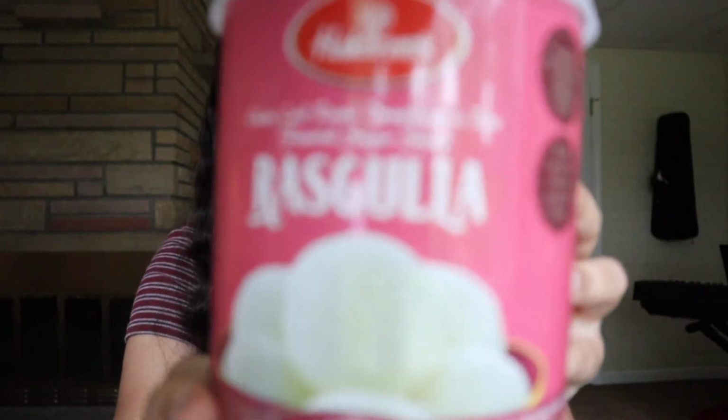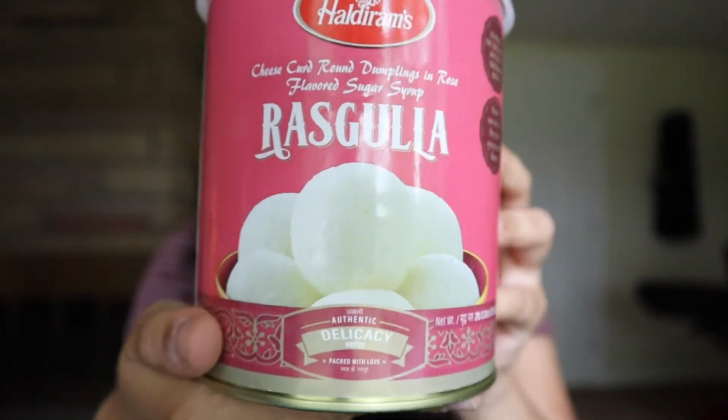This has my seal of approval. I love rascula. I always try to grab it from the shelf whenever I can, and again, here is the front so you can see, but if you're ever in a store and you see this, you should definitely get it because it tastes so good.